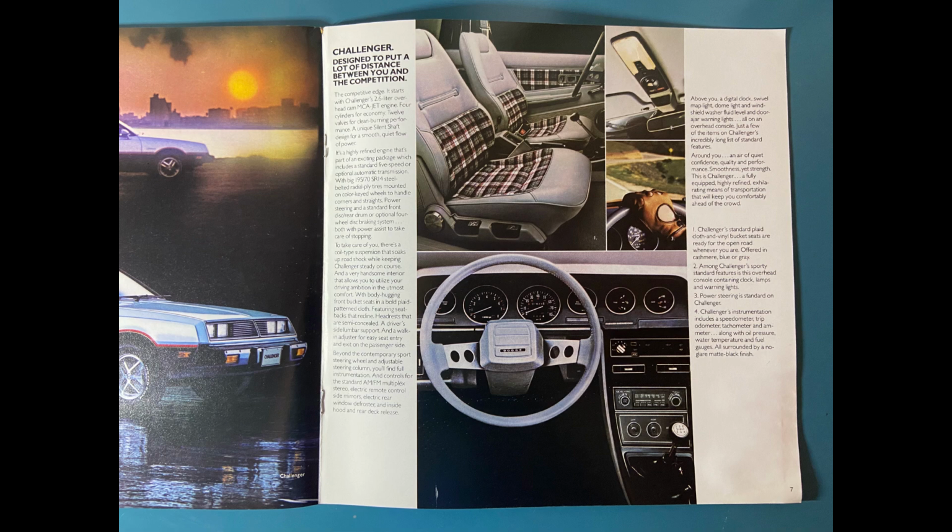Top left photo. Challenger's standard plaid, cloth, and vinyl bucket seats are ready for the open road whenever you are, offered in cashmere, blue, or gray. Top right. Among Challenger's sporty standard features is this overhead console containing clock, lamps, and warning lights. Below top right. Power steering is standard on Challenger. Lower center. Challenger's instrumentation includes a speedometer, trip odometer, tachometer, ammeter, along with oil pressure, water temperature, and fuel gauges, all surrounded by a no-glare matte black finish.